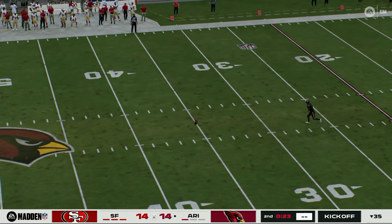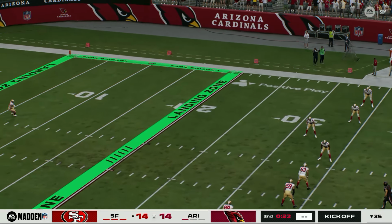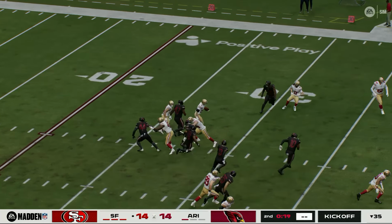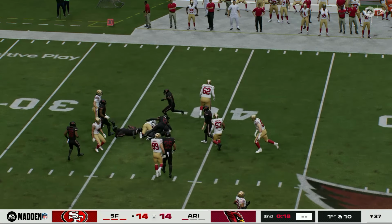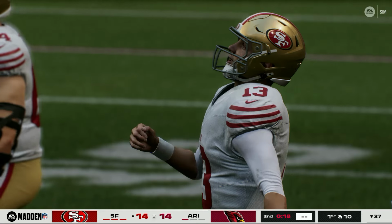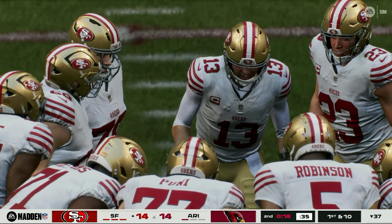They didn't leave much time on the clock to put together a drive here at the end of the first half. And the kickoff's coming their way. Very good kickoff. Returnable from the 4. And they'll be set up well as he is past the 35-yard line. The 49ers offense going to take over just before the half. They'll start out first down and 10.